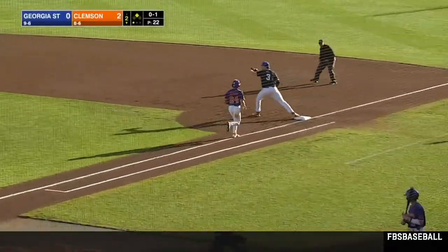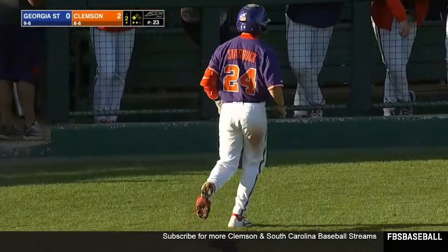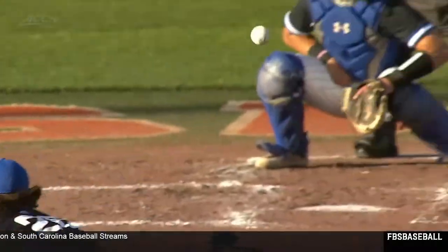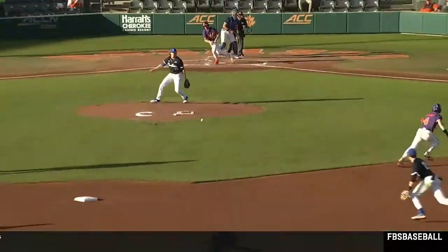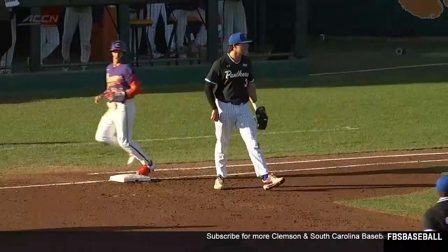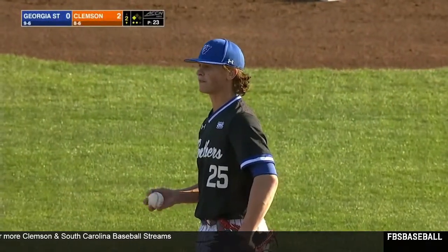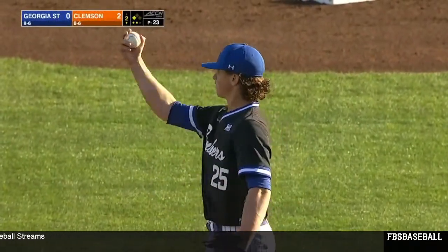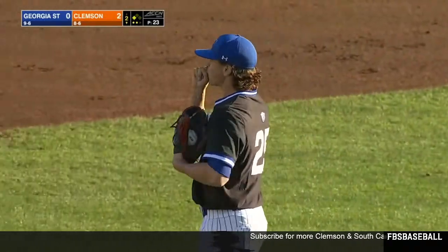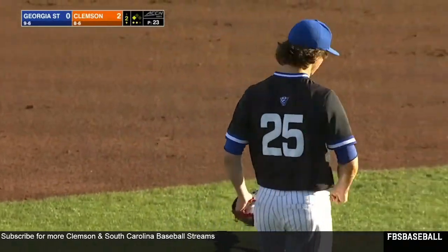Ruiz, nice job moving left. Blackwell stands at third now with two away. You know, the second base bag could have been an impediment to the shortstop Ruiz based on where he was moving. He did not. Cantarella had a 14-game hitting streak stopped in the first game today. Watson going over to talk to our third base umpire, John Mary.